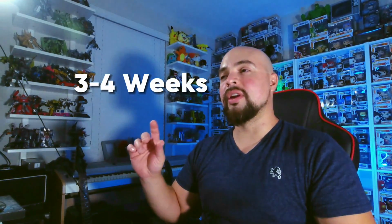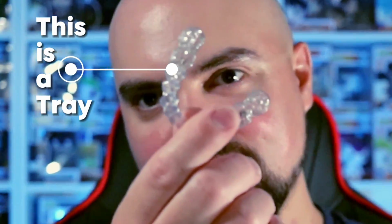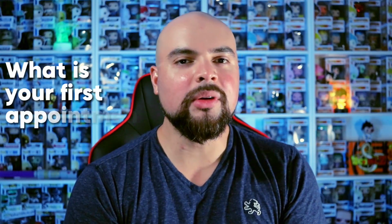It'll be about 3 to 4 weeks before you receive your very first trays. What are trays? This is a tray. A tray can be an upper tray or a bottom tray, and they will be numbered for which week you're using them. So you went through with it and you waited your 3 to 4 weeks. You're back at your ortho. What is your first appointment like?